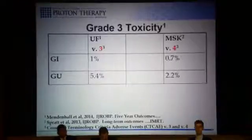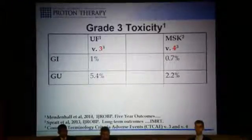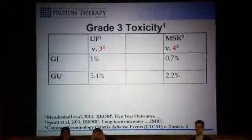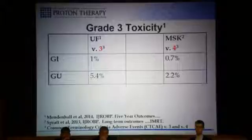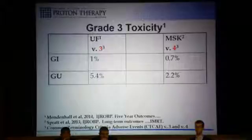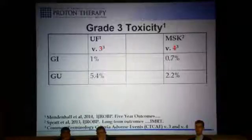When we compared that with the series from Memorial Sloan Kettering, we saw that their toxicity rates were a little lower than ours for the GI and GU toxicities. But we felt it was important that they actually didn't use the same scoring system. This common terminology criteria for adverse events, version 3 that we use was all that was available, or the latest available, when we treated and tracked our patients. But more recently, a newer version came out that's version 4, and actually the definitions are quite a bit different.